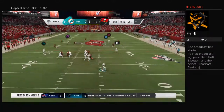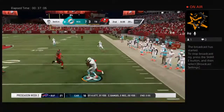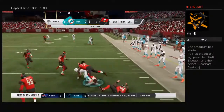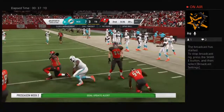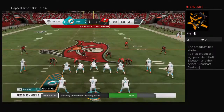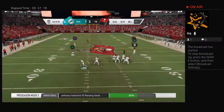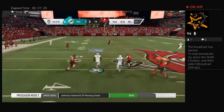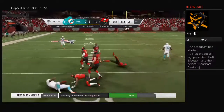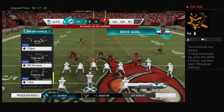Out of the gun now on 3rd down. Escaping the pressure right, he may try and run for this, and he gets this one just shy of the 40. They'll mark him down at the 39. Give him 10 that time, escaping the danger, running with it, and picking up a 1st down. Now that definitely hurts because the mindset is getting a 3-and-out there, and they don't get it done. They give up the scramble and a pickup for a 1st down.